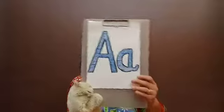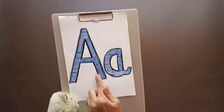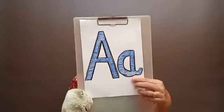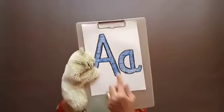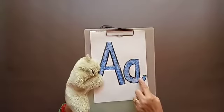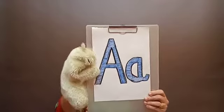Now we have learnt the sound, okay, and the sound belongs to the letter A. Capital A, small a. Big A and small a. Okay, so A says ah.